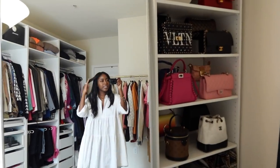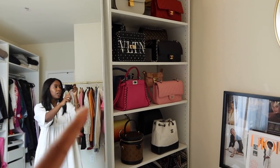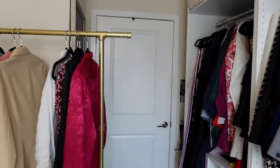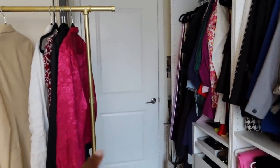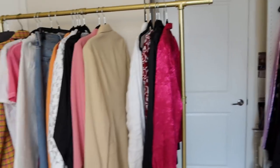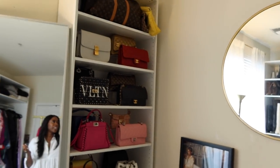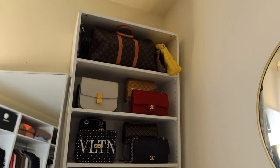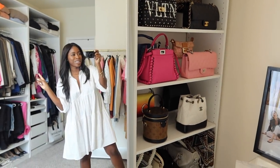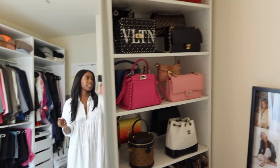Okay, so next up, we'll go through handbags because this has also changed. This used to be against this wall, over there by the door to the bathroom, because this is the second bedroom and it's connected to a bathroom. And I didn't use it as much, but I decided it would be helpful. So I moved it over here, and these are all of my handbags. I'll quickly go through them, but I am going to do an updated handbag collection for people that are interested in details of everything.